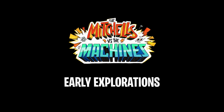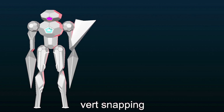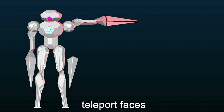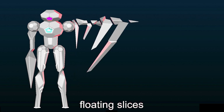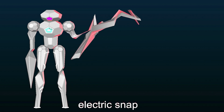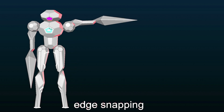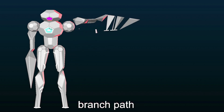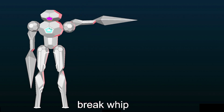So in the next part, you'll see some early tests. This was before we had any kind of a rig or anything more than just a model. This was exploring with just modeling tools in Maya, things like cutting apart faces or using geometry slicing tools. Just really exploring a variety of ways of how to manipulate the geometry before we go in and create a rig, which is what you do for every character.